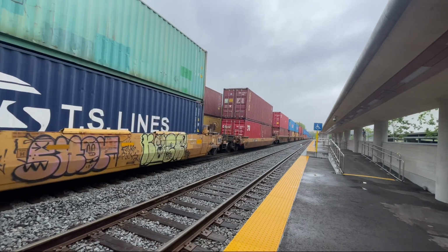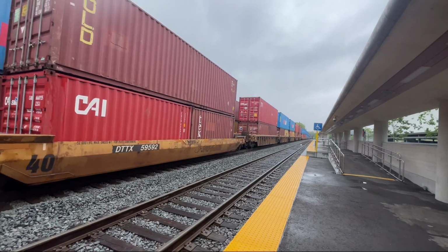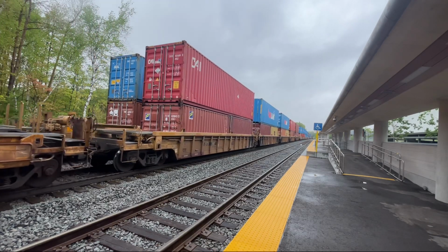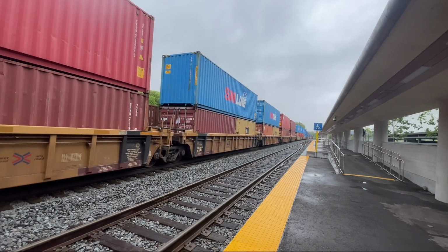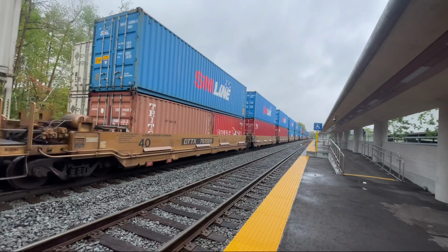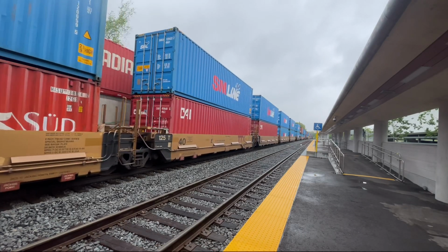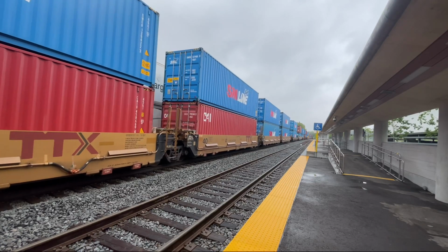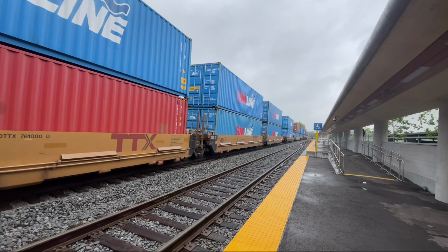Along the way, 107 was going to have a meet with CN M313 at Zephyr, which will be the next train. 107 just passed the station.